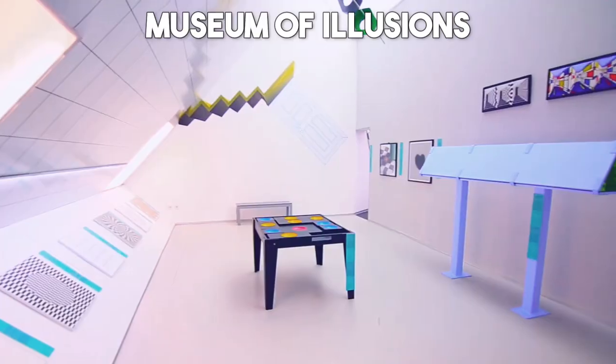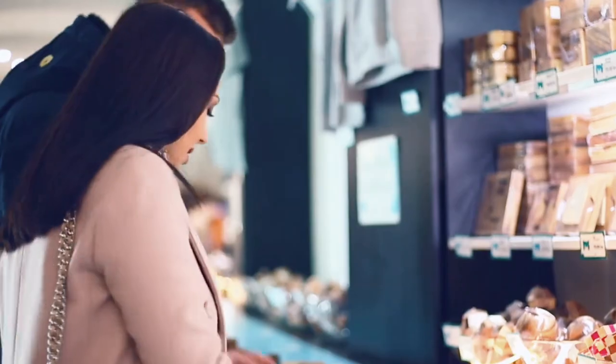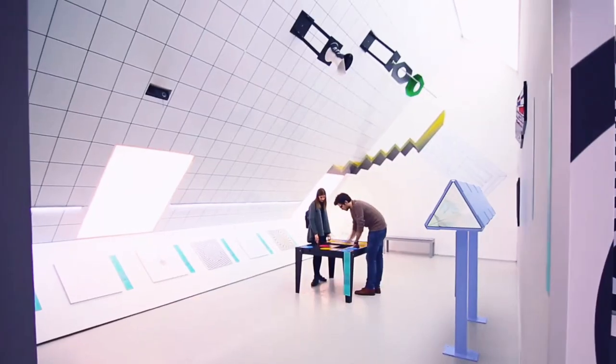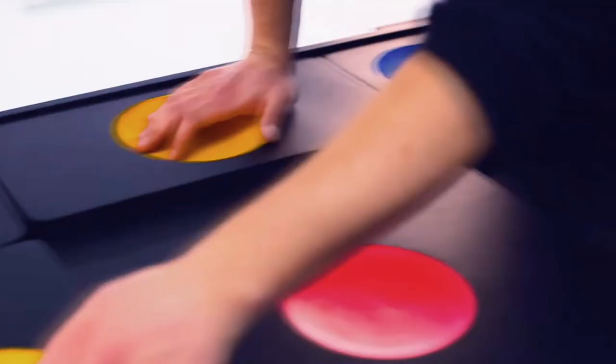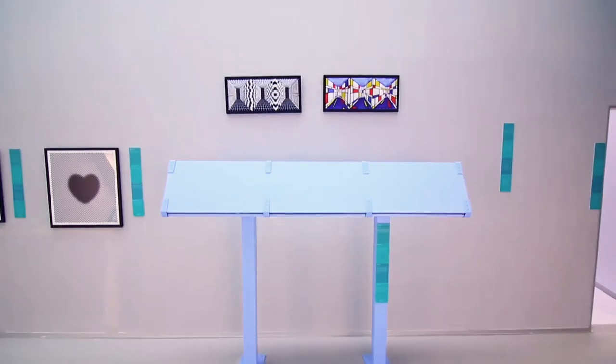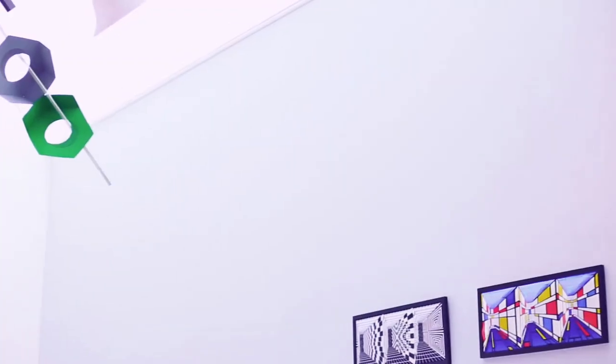15. Museum of Illusions. Prepare to challenge your senses at the Museum of Illusions in Zagreb, where reality bends and twists in a symphony of interactive exhibits. Lose yourself in a labyrinth of optical wonders, where water defies gravity and mirrors warp perception. With each corner revealing new marvels, the museum invites you to capture moments of wonder and amusement.